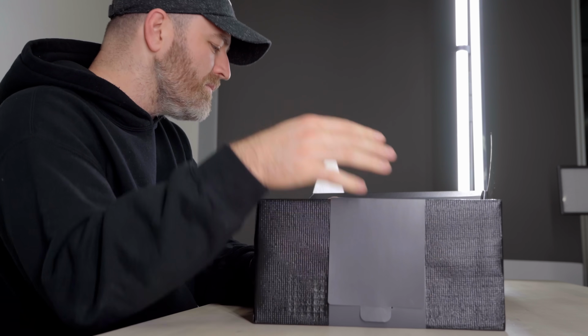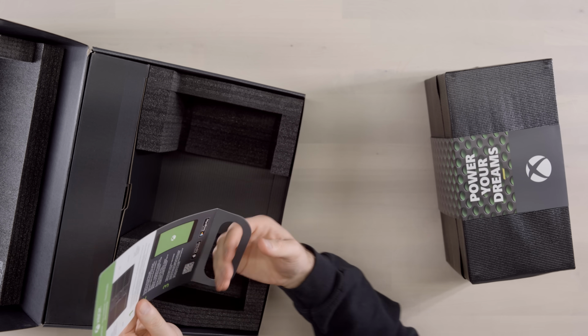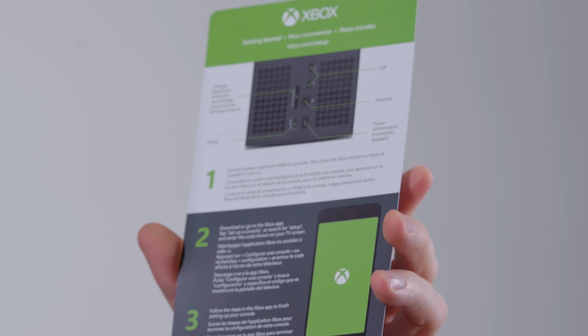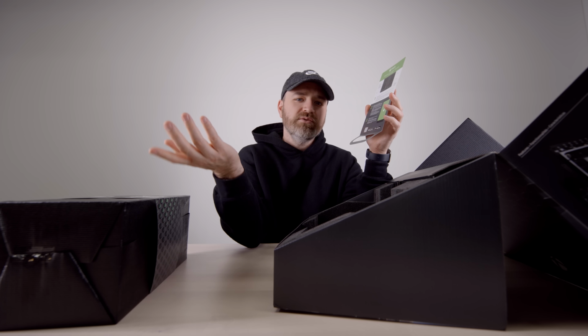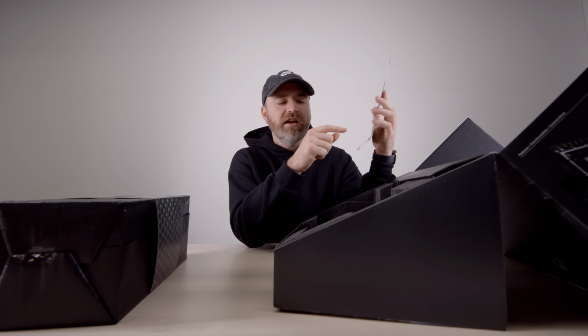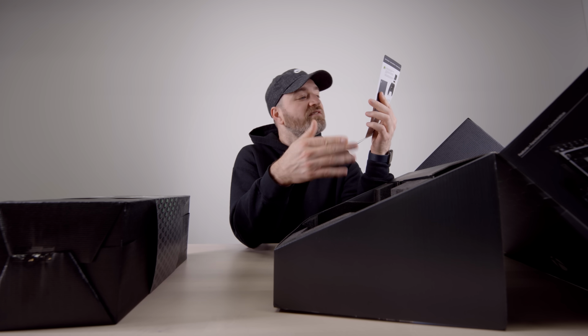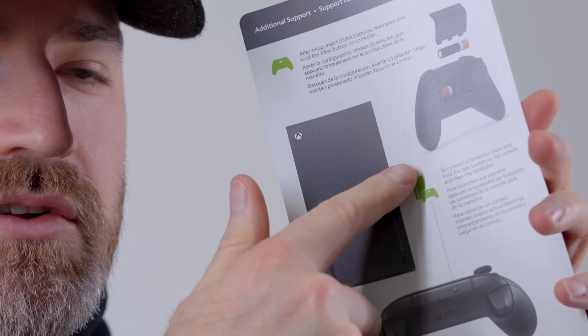It's all wrapped up. Also in the package, we have a little quick start, super simple quick start with a handle on it. And they also want to talk about the application that you can get on iOS and Android to control various aspects of the Xbox. Of course, you can also do Game Pass, but that's more of an Android thing for the moment. I believe they're still targeting iOS with that product eventually. For the time being, that's on Android. And we've also got some instructions here around the controller, AAs, and all the rest of it.